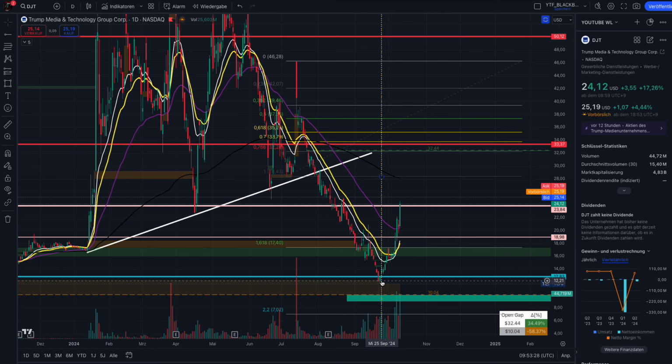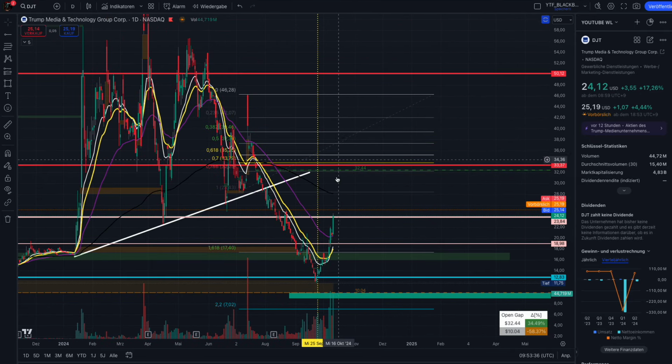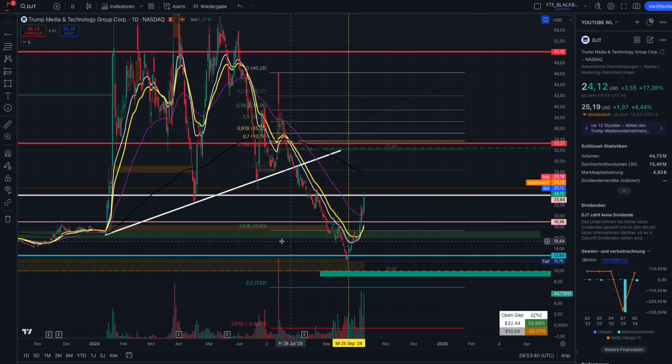That's why I released my video here on DJT already by the end of September. And I think there will be an even bigger squeeze coming later. I don't know if this will be the big short squeeze. The reason why I don't think that is that we had this Fibonacci level here, the 1.618 level at $17.40, and this is, in my opinion, a fake out. So what we right now see here, in my opinion, is a technical reaction which has the purpose to retest the previous price levels and retest the golden pocket.